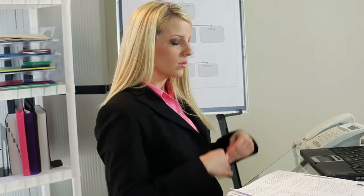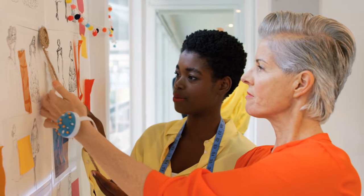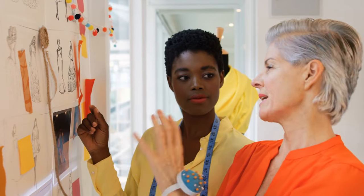Here's what that means in practice. Less admin, more creativity. Right now, far too many talented people are bogged down with repetitive admin tasks. AI can automate the mundane, like writing reports, formatting documents, chasing updates, freeing up time for the kind of work humans do best: thinking creatively, solving problems, and building relationships.